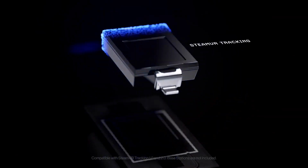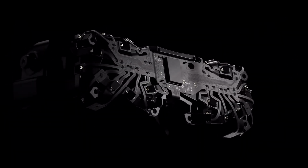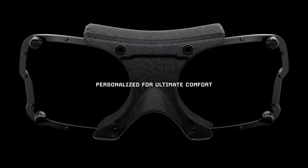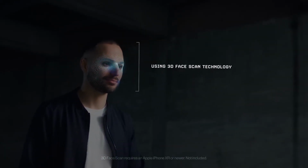It uses pancake lenses for great edge-to-edge clarity and a massive sweet spot. It's got OLED displays, so should have great colour levels on blacks. The headset is tiny and the lightest consumer VR headset ever made, which is massively appealing. It's still in development, and recently it had an update improving the field of view closer to the Valve Index.